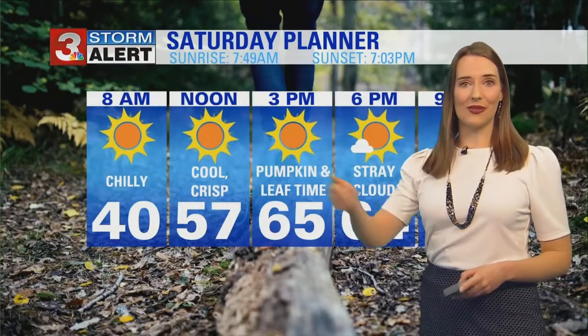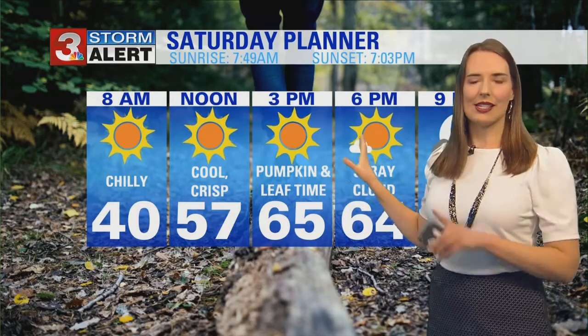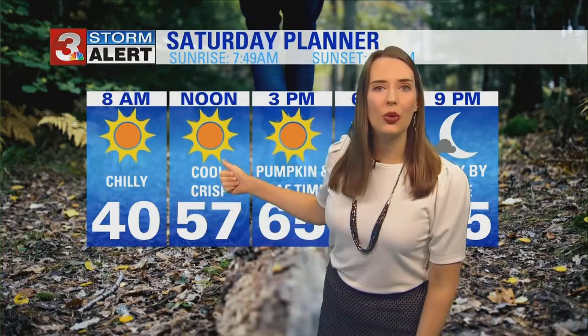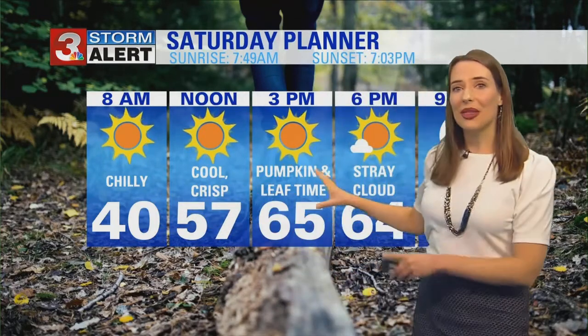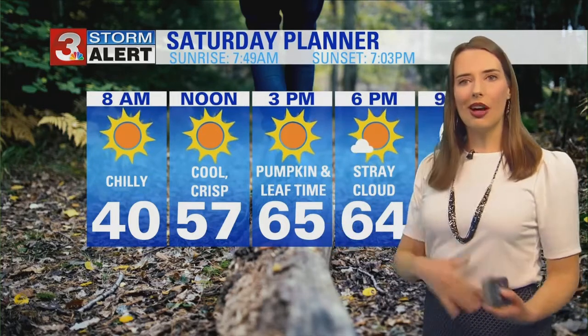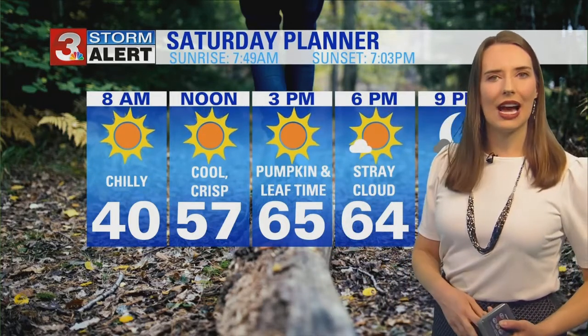Now, the good news is for the day today, look at all the sunshine. It's going to be a gorgeous afternoon. So at 8 a.m., 40 degrees, chilly. We'll still have spots in the 30s outside of Chattanooga at that point. Noon, cool and crisp, 57. By 3 o'clock with all that sunshine, temperatures will still be cool, below normal, but I will call it maybe mild. You'll maybe want a light jacket or some layers.